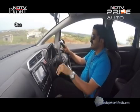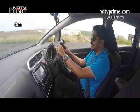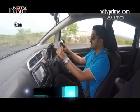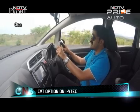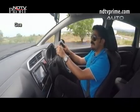But otherwise you've got a nice smooth gearbox. The 6-speed manual transmission works really well and the steering feel is quite nice. It makes for a very pleasant driving experience except for that engine noise that comes into the cabin.